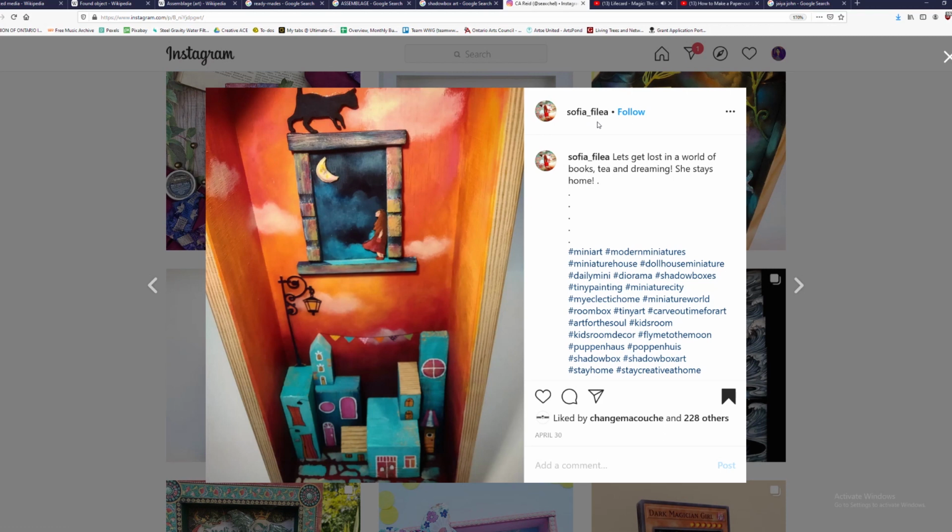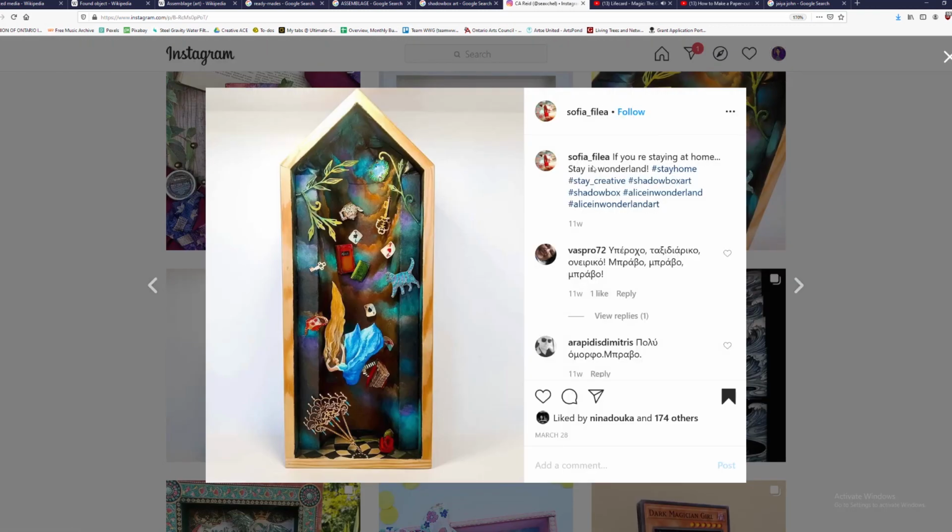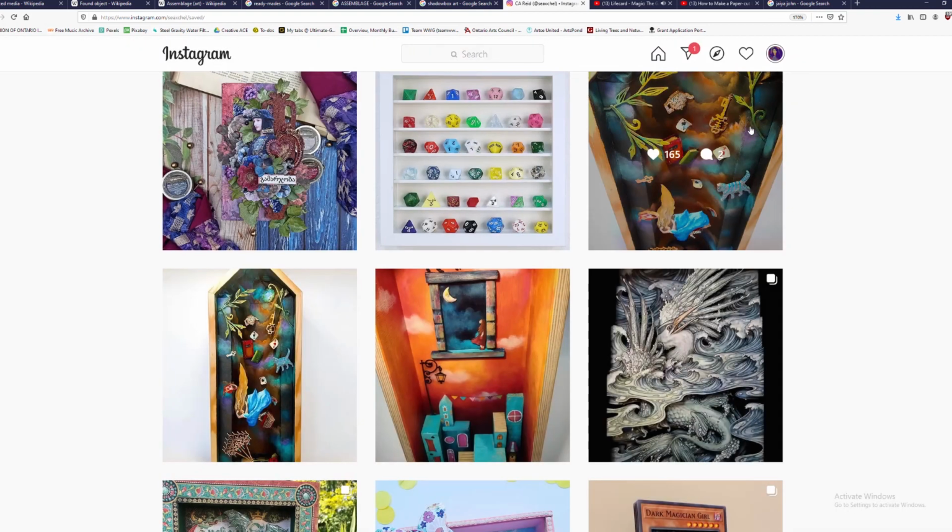So Sophia Filea. Sophia here does custom, it looks like custom dioramas as shadow boxes, miniature art, modern miniatures. Those are the types of things that they're hashtagging here, tiny art. But the one that I wanted to show you the most is this Alice in Wonderland one, because they've clearly custom made this tall house looking thing, and then cut out all of the different shapes here. And what I'm really interested in sharing with you is how they created this tube tunnel effect.